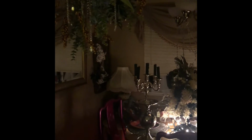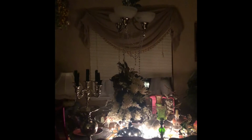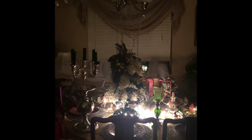So when I'm getting ready in the morning and I'm getting the girls all their food for the morning, I look at this beautiful room, but that window is not finished. It's like the unfinished part of this room. So that's why it's important.